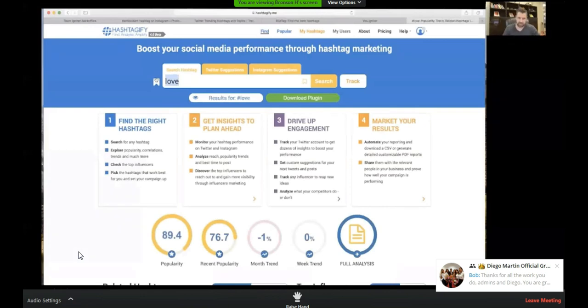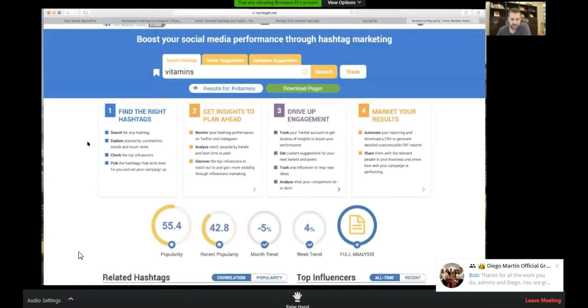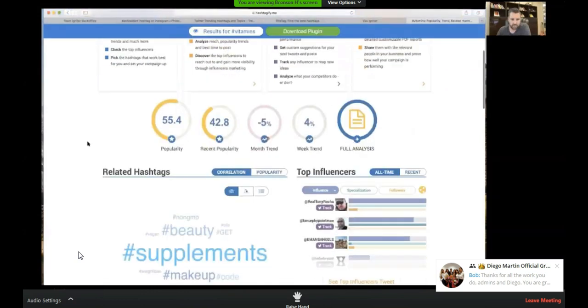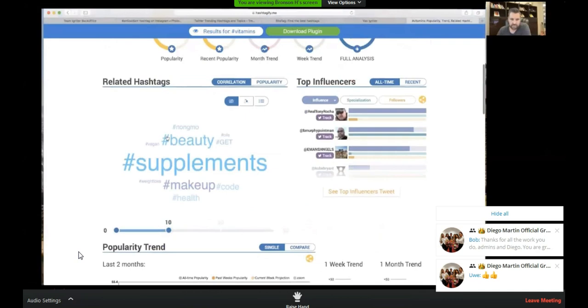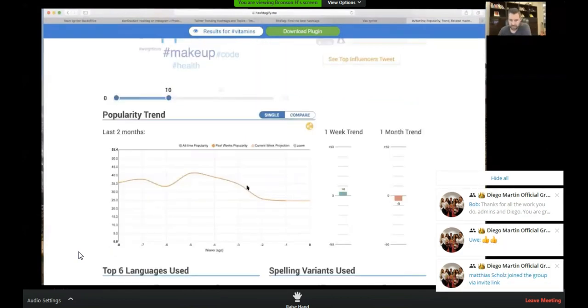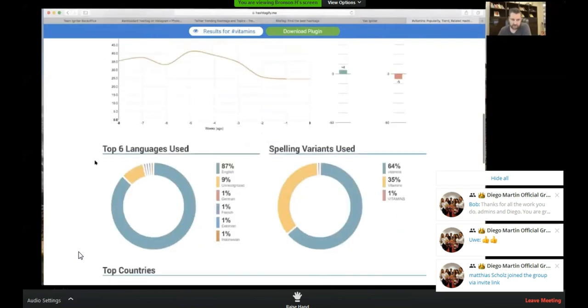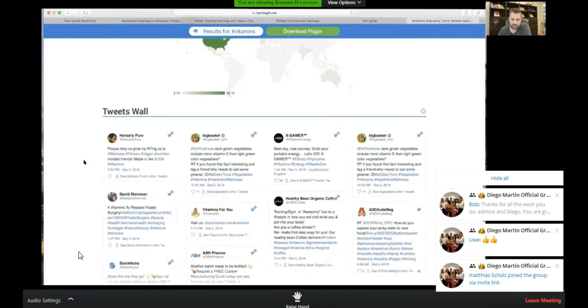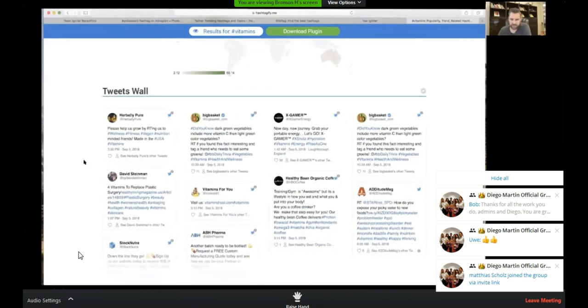So if I put in vitamins and hit search, this site will give you related hashtags. What are people putting out there that are related to that hashtag? So it's good to see that information. You also see popularity trends of that hashtag, how it's trending. And there's some other great information. You also see actual tweets that people have posted using those hashtags. You can get an idea of the activity that's out there.